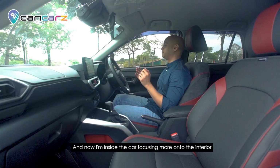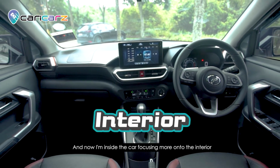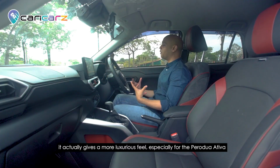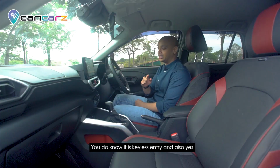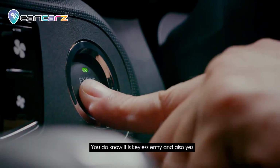Nice. And now I'm inside the car, focusing more onto the interior. It actually gives a more luxurious feel, especially for the Perodua Ativa. You do know it is keyless entry, and also, yes, push start button.